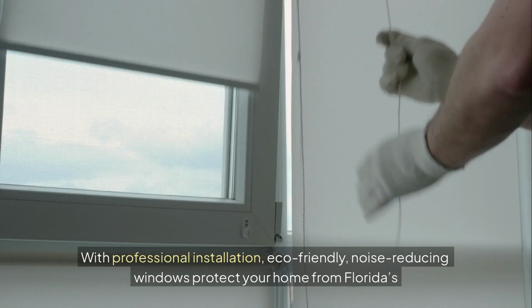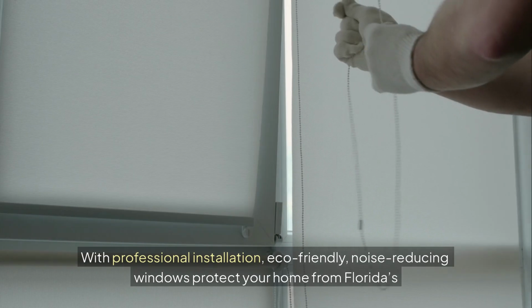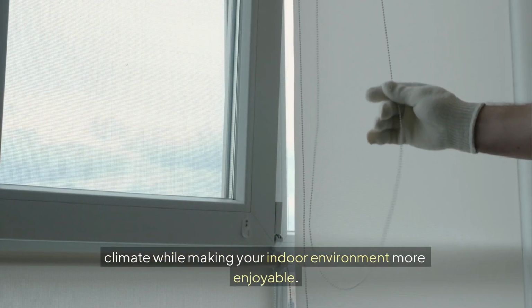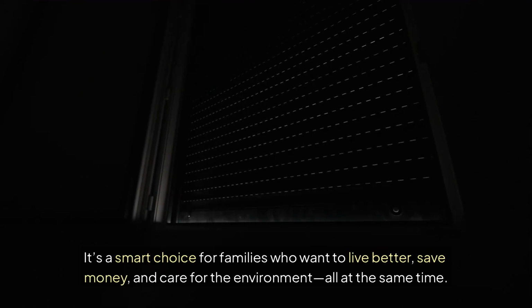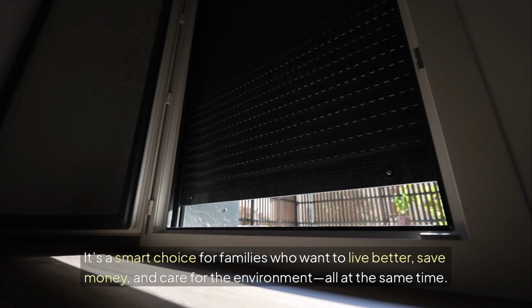With professional installation, eco-friendly, noise-reducing windows protect your home from Florida's climate while making your indoor environment more enjoyable. It's a smart choice for families who want to live better, save money, and care for the environment, all at the same time.